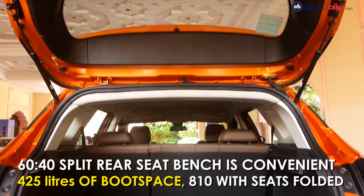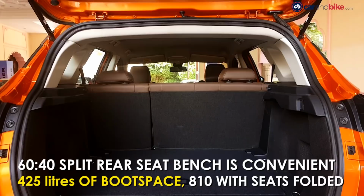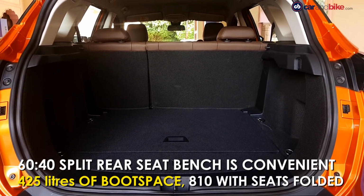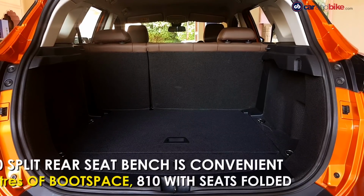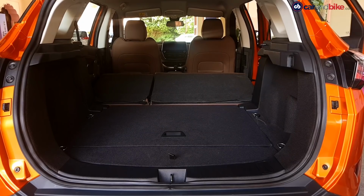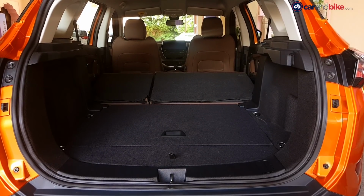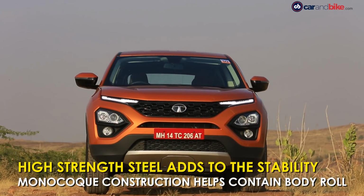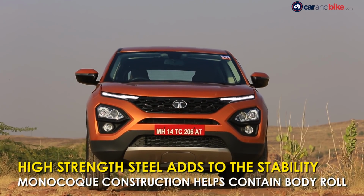There's ample boot space on offer though at 425 litres. The Harrier offers 425 litres with the rear seats folded up, and with them down there's 810 litres. Good enough for a couple of baby elephants perhaps. The Harrier uses high-strength steel for greater stability and safety.